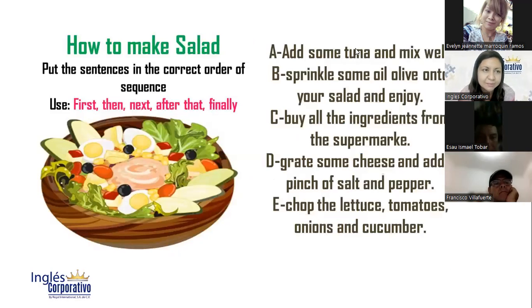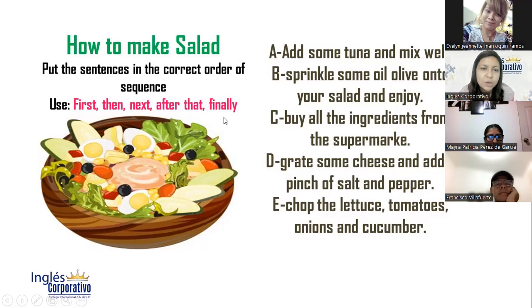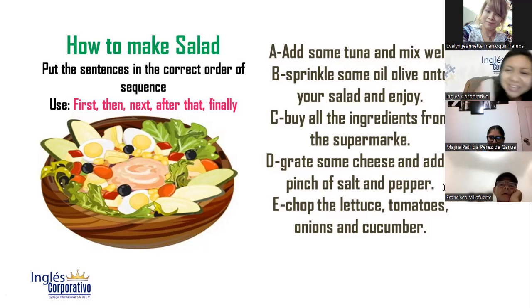Okay, so here is an exercise before we do it. How to make a salad. We have to put the sentences in the correct order of sequence. First, then, next, after that, and finally. So you're going to help me. And tell me what is the number one? Chopped lettuce, tomatoes, onion, and cucumber. Buy all the ingredients from the supermarket. Yes. Sorry, first, you need the ingredients. You can't make the salad if you don't buy the ingredients.